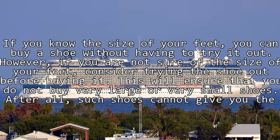If you know the size of your feet, you can buy a shoe without having to try it out. However, if you are not sure of the size of your feet, consider trying the shoe out before buying it. This will ensure that you do not buy very large or very small shoes. After all, such shoes cannot give you the comfort that you require.